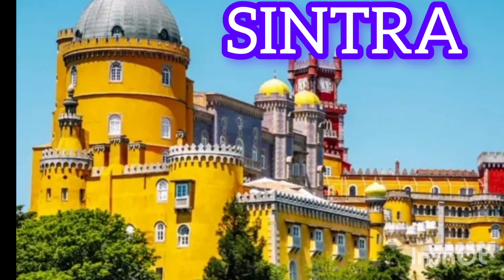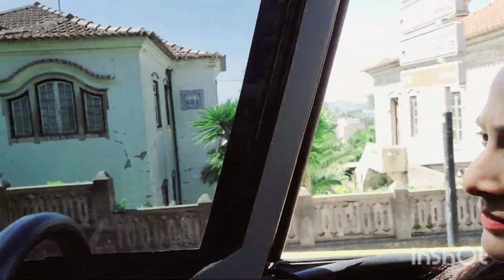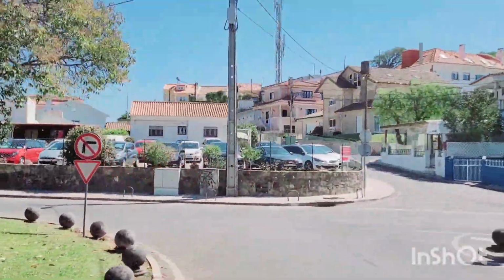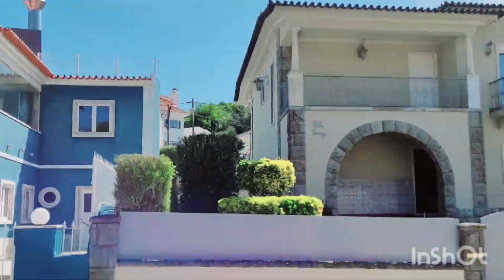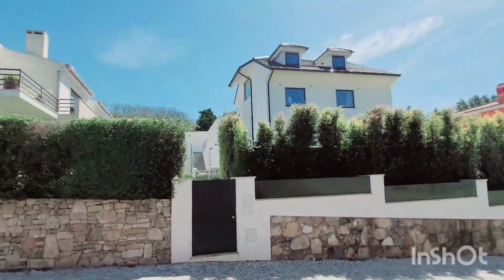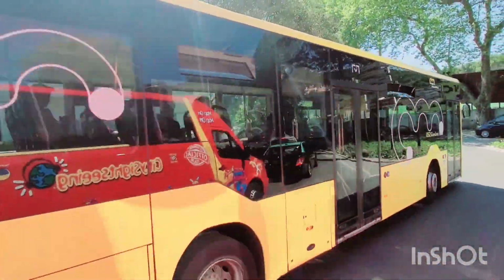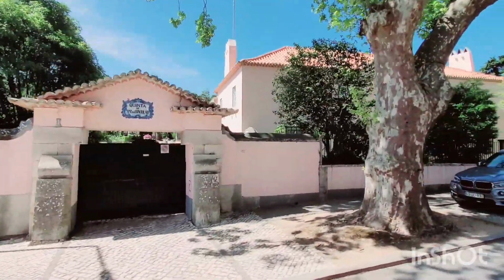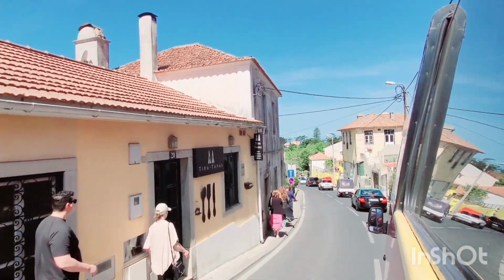Then another day we went to Sintra. Now Sintra, Portugal is home to multiple beautiful castles. And one of the best things about them is that they are also different. Each palace and castle in Sintra has its own unique charm, and the joy of discovering them makes Sintra worth visiting. Castles, palaces, and the natural beauty of the surrounding mountains make Sintra a wonderful place to visit.